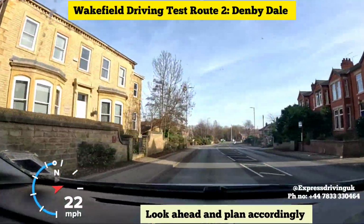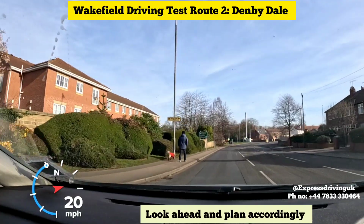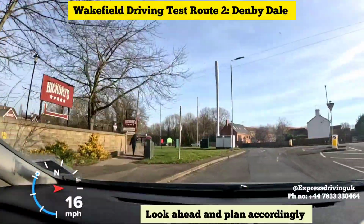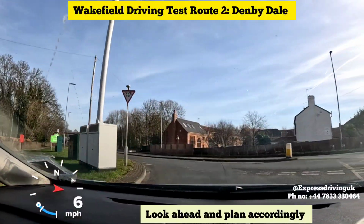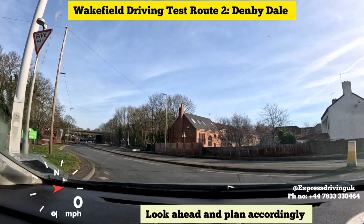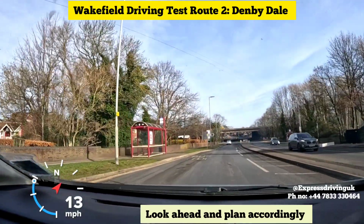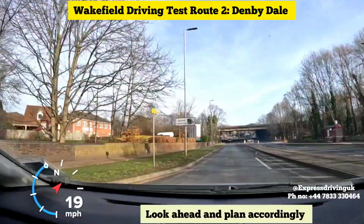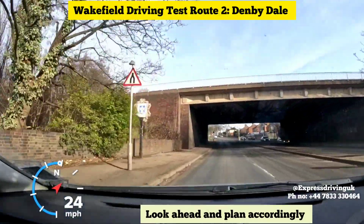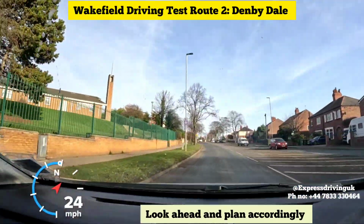And at the end of this road, they will be asking you to turn left. Okay? So start your routine nice and early. And if we're turning left, we need to position on the left hand side. Well emerged. That was very good. Okay. The speed limit is 30, so be aware of the 30 speed limit, please.